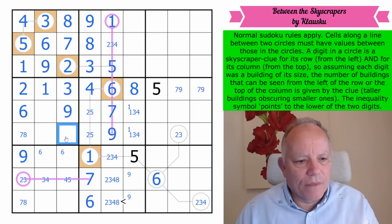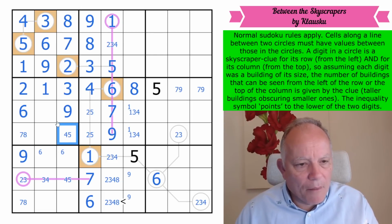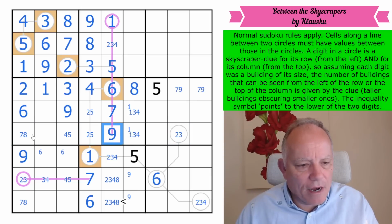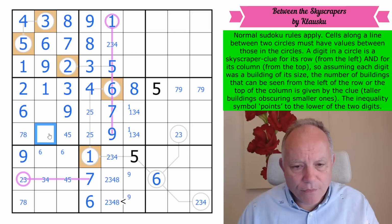Wow. Bit of methodicalness actually helps here, doesn't it? I mean, you might think it always helps, but sometimes it's just better to look around and see. Right, now, is this 2 or 3? In the row, it's going to see that 9, obviously. For it to be a 3, that would have to be 7, and that would have to be 8. And that does look possible.